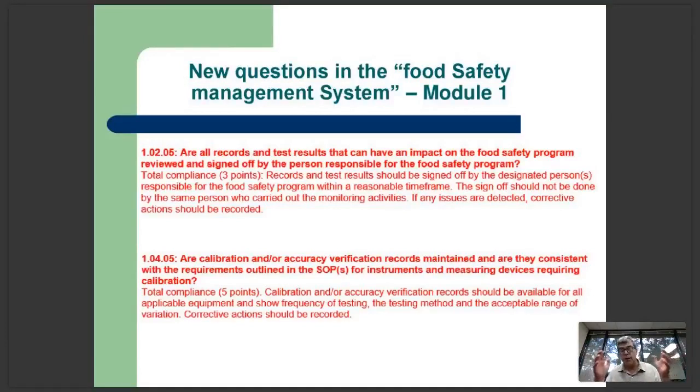So for any type of monitoring records, like monitoring of antimicrobials in a wash tub, post-harvest treatments, cleaning, lab tests, there should be someone signing off those documents. That means that person is reviewing them. And that person should be different than the person who completed that form. For example, if we have an operator completing the levels of chlorine and pH in a wash tub, the person signing off this record should be someone different than him. And according to the guidelines, it should be the food safety program responsible or the designated person.